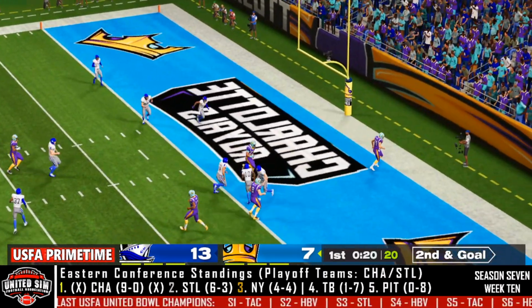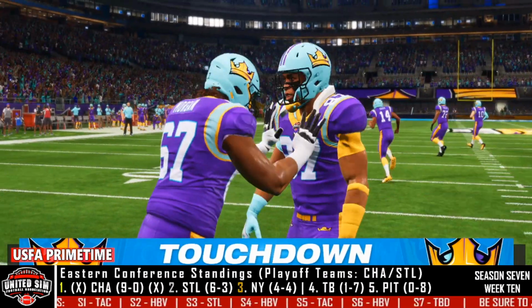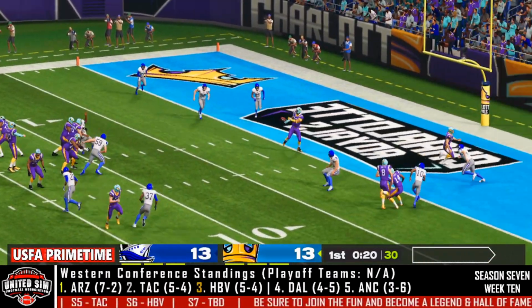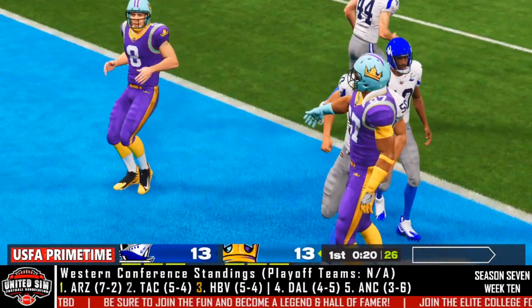Gonna pass this one wide open. And there goes Vic waving to the crowd. And a touchdown. Vic Dotson, he's well over 10 touchdowns on the season. He's doing it like this all season long. You better keep a man on him or he'll make you pay.